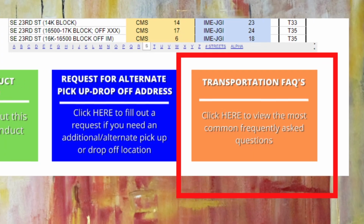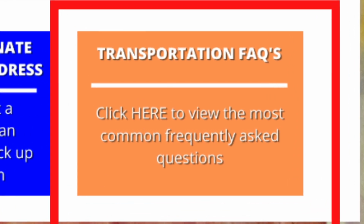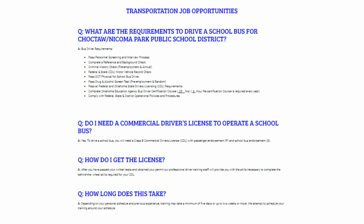Another tab is the Transportation Facts, and this tab is orange. If you click on it and you scroll down, you can find the answer to a lot of commonly asked questions. And if you'll notice at the bottom, we are taking applications for bus driver positions, and it gives you the steps, and the application can be found on this tab. We're real excited to serve you this year.